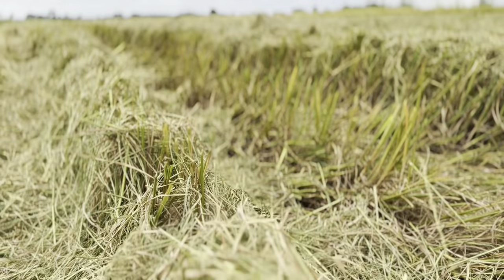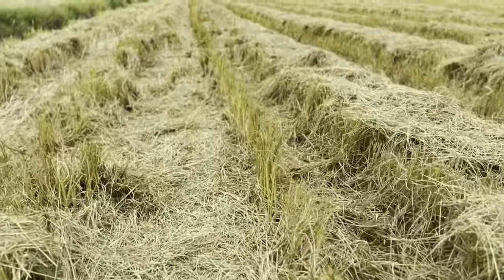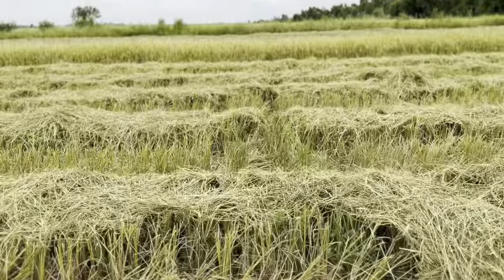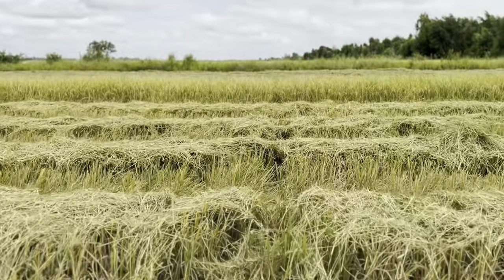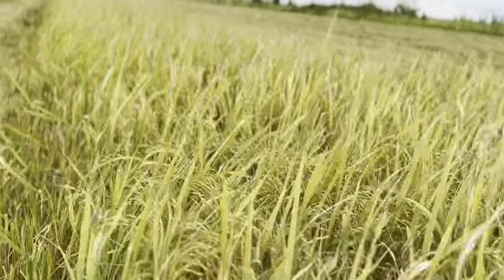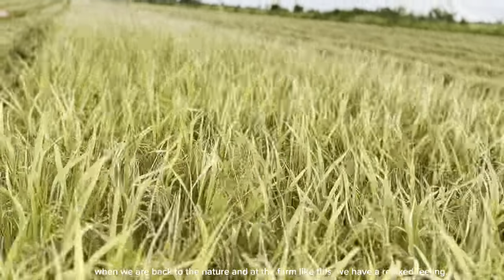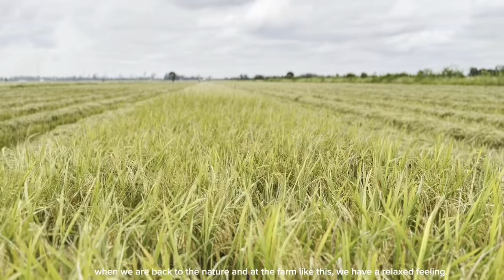See the last rice line before all of it will be cut off. Wow, very cool wind and so beautiful. When we are back to nature and at the farm like this, we have a relaxed feeling.